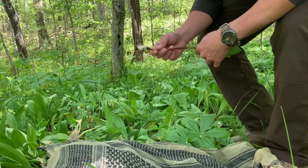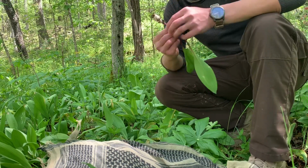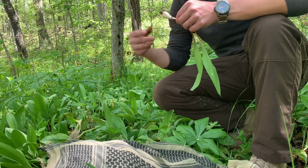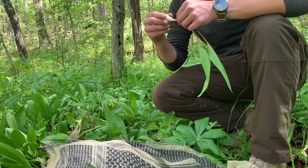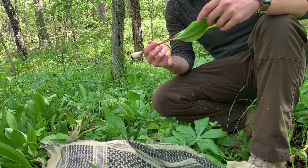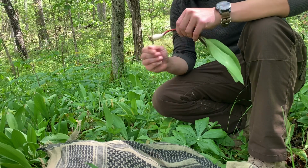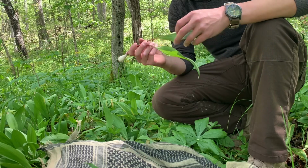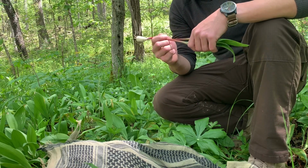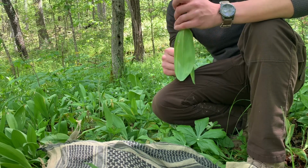So, this right here is a ramp, and I didn't mean to pull that bulb out, but you can eat these too, and there's plenty of them around here right now, so I might take a few of them, but for the most part, I just collect the leaves. So some foragers here in Ohio, they kind of decimate the ramp populations, and obviously we got a good patch here, but it seems like some of this cold weather has dampened the quality of them, which kind of stinks, but they're still edible, so let's grab a few more.